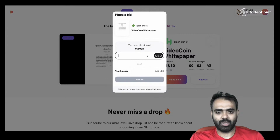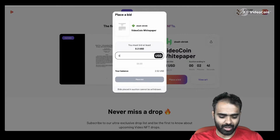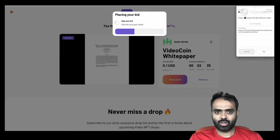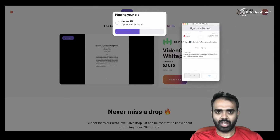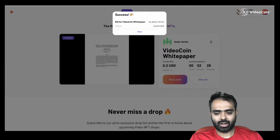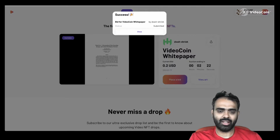It's saying you have to set a minimum 0.2 USD bid. So I'm going to say, fine, I'm going to place a 0.2 USD bid. Now it is bringing me a wallet request to sign the bid. So like I explained, buyers and sellers don't have to be online. The buying and selling, the bids, are done asynchronously.